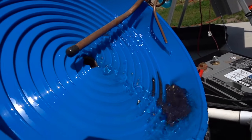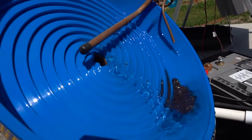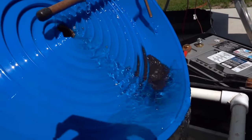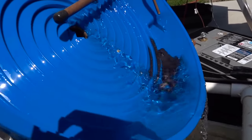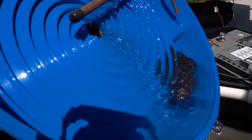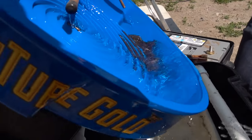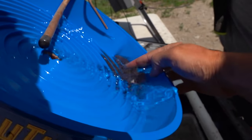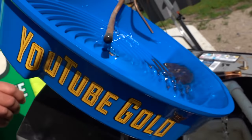That's a perfect setting on there. No black sand's creeping at all. I see the big ones. Yeah, they're churning in the bottom. We're still getting gold climb, Steve. It's still coming up. Nope. That's it. Turn it off.